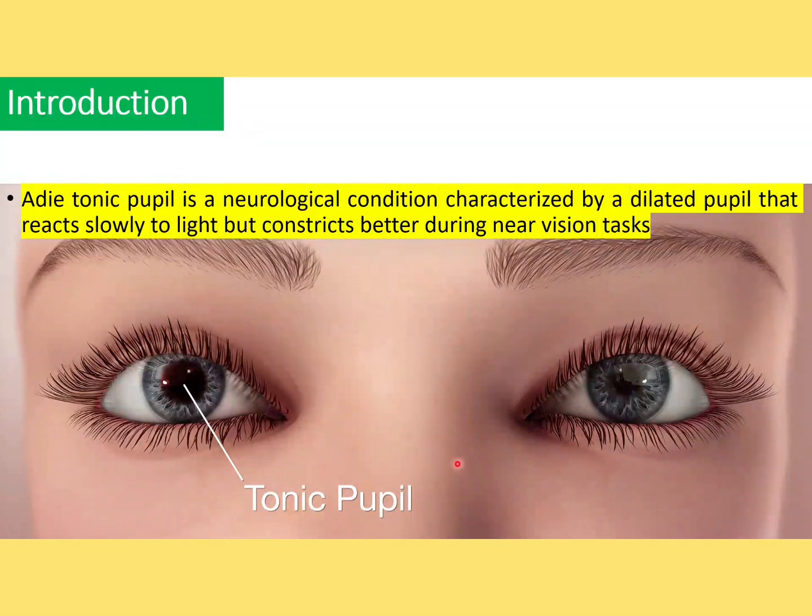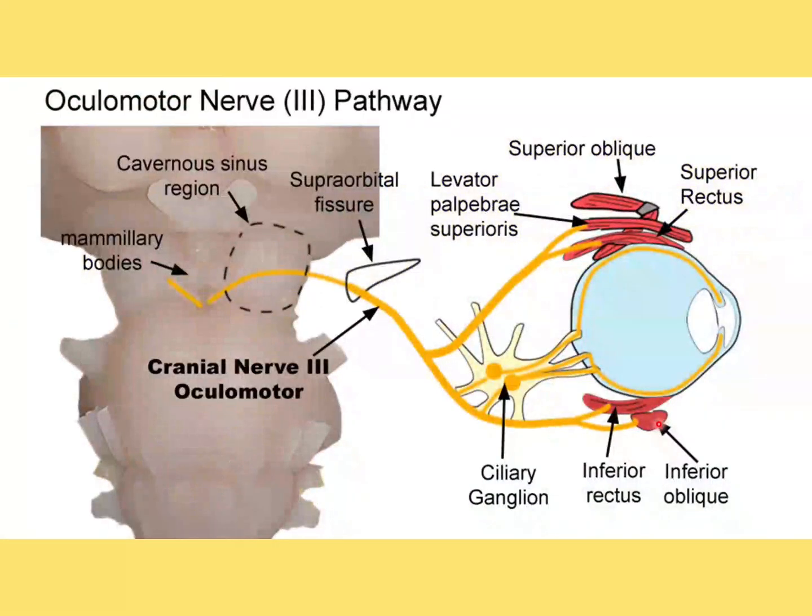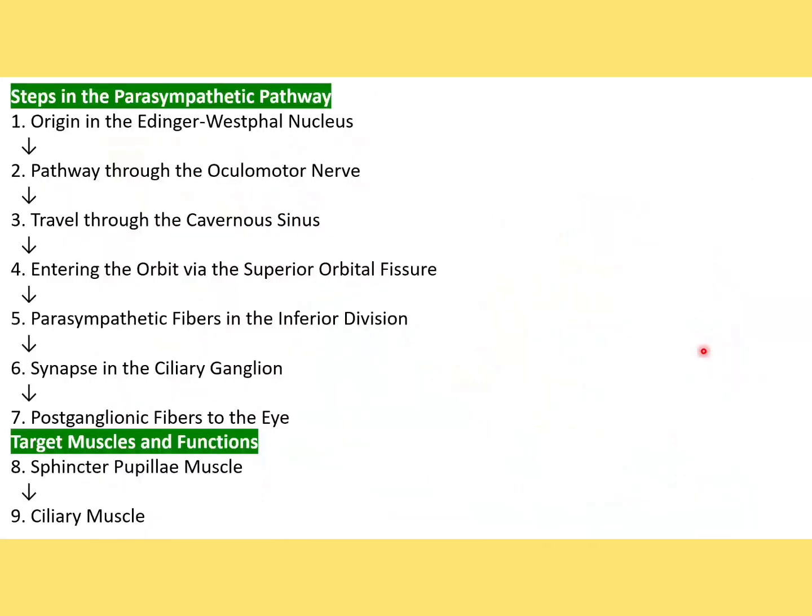Here in this picture, you can see that the right eye pupil is quite dilated compared to the left eye. Why is it happening? That we are going to discuss today. This is the same slide that I showed you earlier in the third nerve palsy video, because the pathway is quite similar, but today we are going to focus on the parasympathetic pathway. In the oculomotor nerve I told you about two pathways. One is the normal one, which innervates the extraocular muscles. The other is the parasympathetic pathway, which gives nerve impulses to the pupillary sphincter muscle and the ciliary muscle. If damage happens to the ciliary ganglion, the after effect of this condition leads to Adie's tonic pupil. This is why understanding this pathway properly is very important.